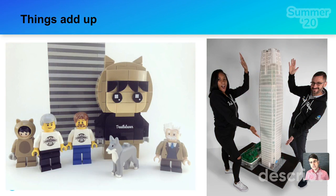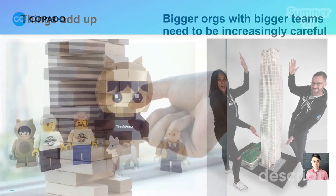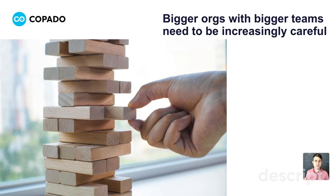The idea is that building in Salesforce is like building with Lego blocks. And over time, you can build something amazing like this Salesforce tower. But if you're like a lot of companies, a lot of their orgs look more like this Jenga tower, where it gets a little bit precarious, and increasingly making even small changes becomes highly risky. And so that's really where we want to talk about DevOps, and this becomes so important.